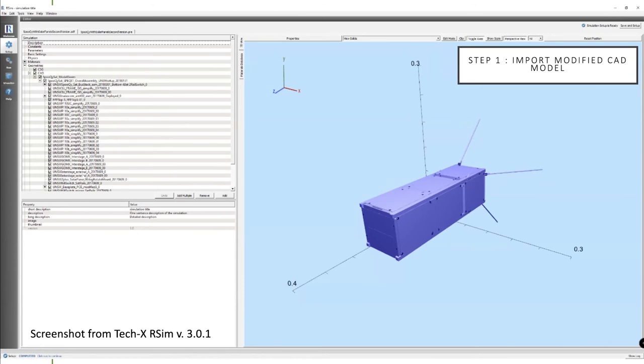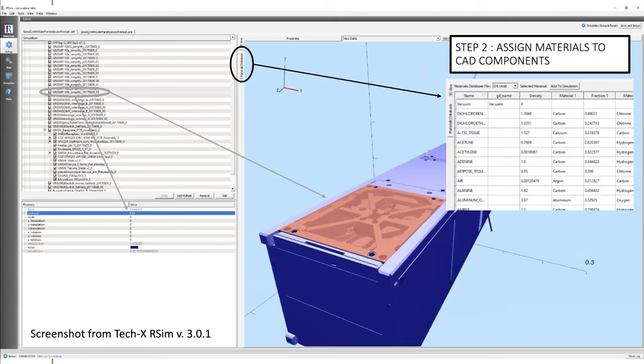The next step would be to assign the materials to the CAD components on a component-to-component basis. You can do that using the material database that's provided in the software, and you can also define your own materials in case something's missing. So once we did that, we need to set up our radiation source.